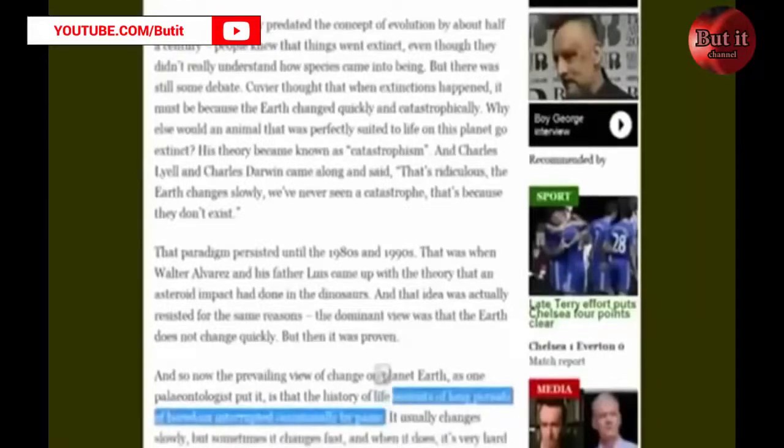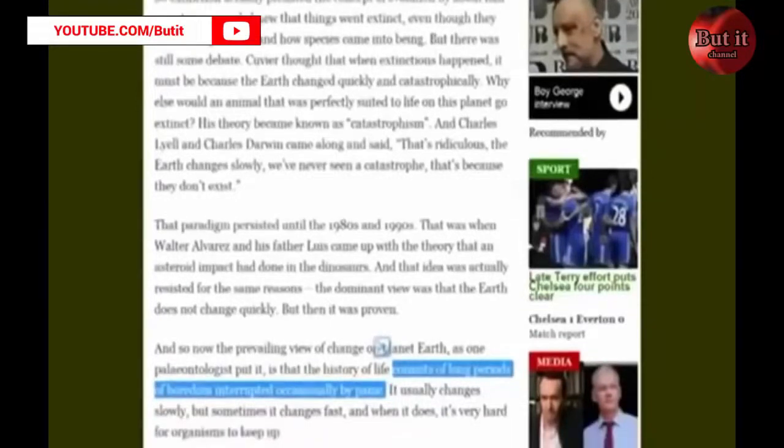Let's read that again. Consists of long periods of boredom, interrupted occasionally by panic. It usually changes slowly, but sometimes it changes fast, and when it does, it's very hard for organisms to keep up.